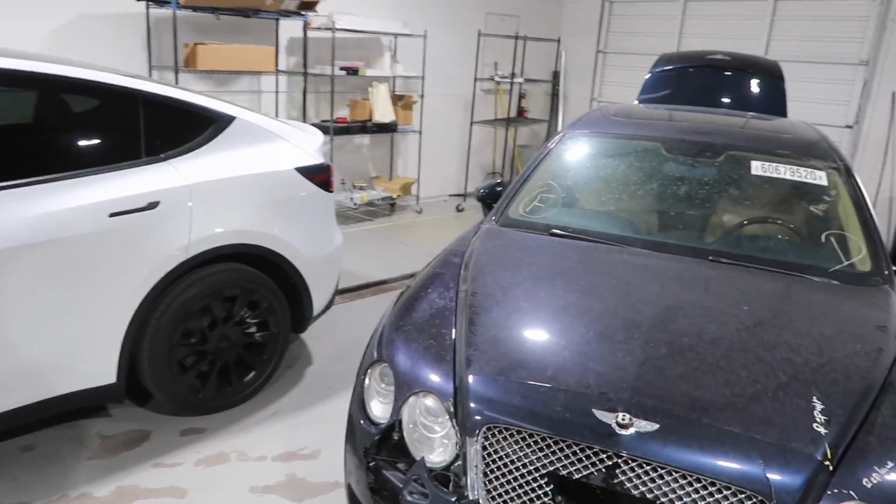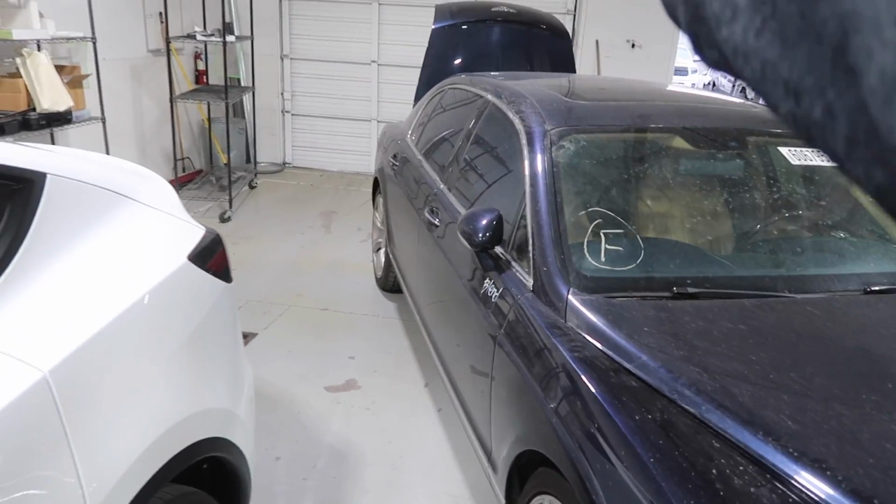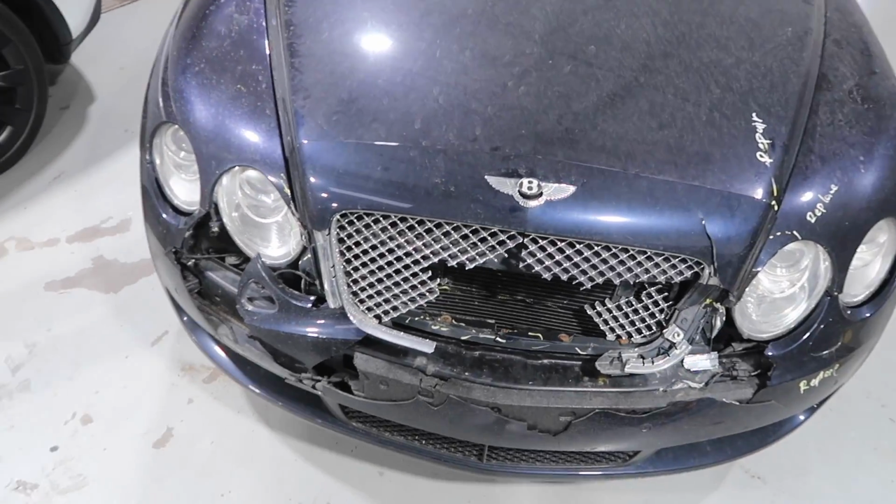Alrighty guys, we pulled it into Kaizen. Check this out. They had just enough room for us, this huge car, to fit in their aluminum room where they have all the exotics and Teslas. So this car is right at home and they'll be able to take care of it, no problem.